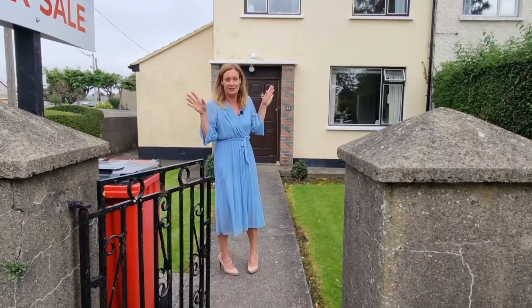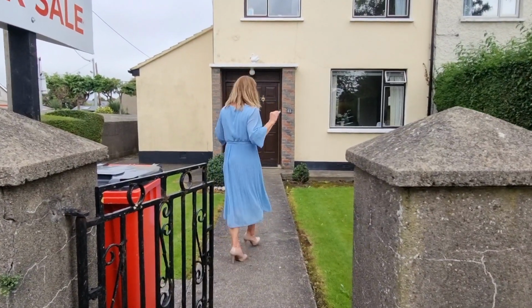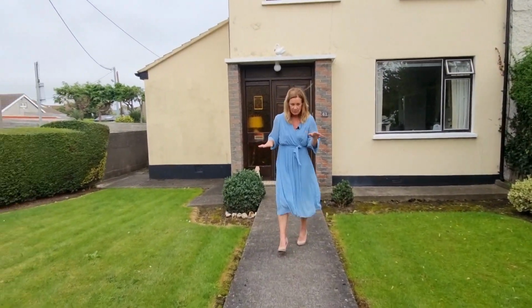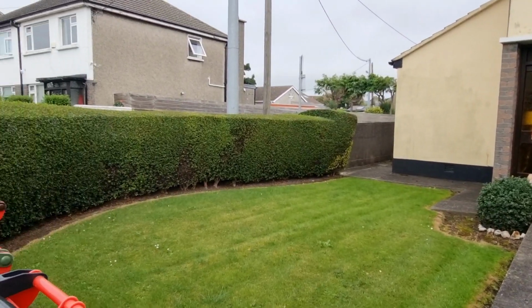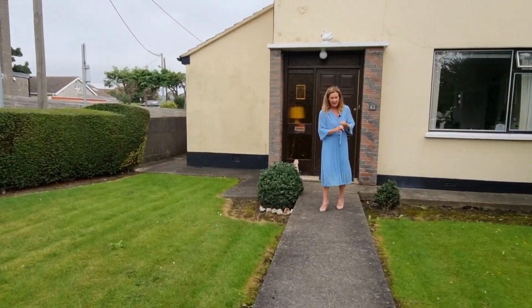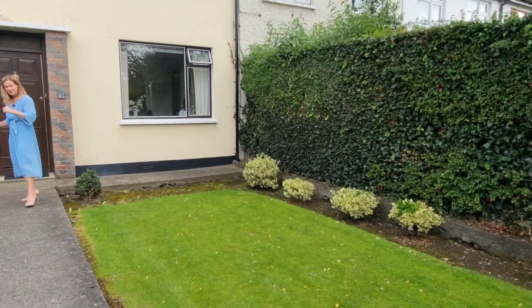I can't bleat on about this location anymore. I just think it's so perfect. So number 41 needs a little bit of work, there's no question. But what you have is potential, you have space, you have location. Come on in and we'll take a look.